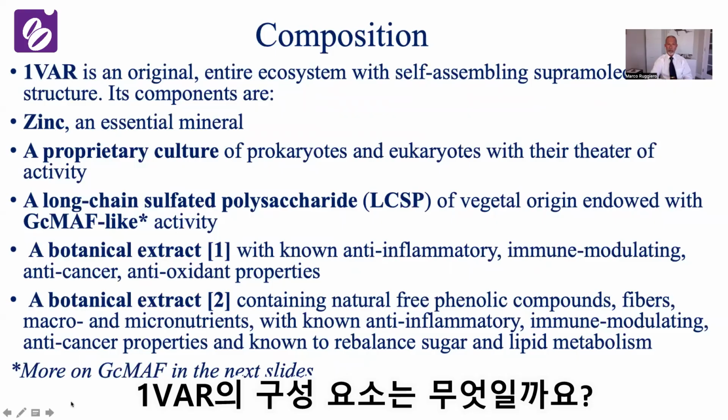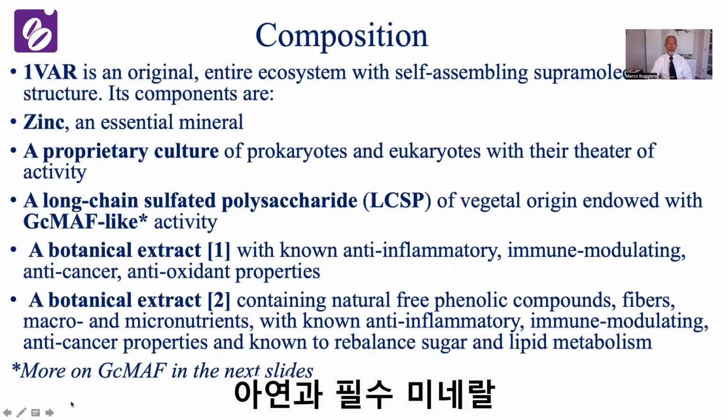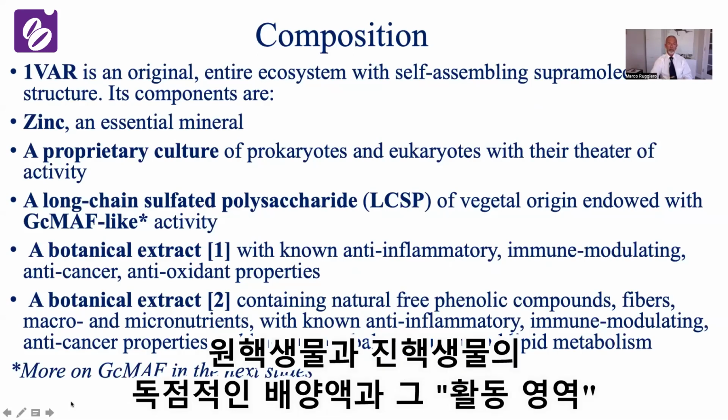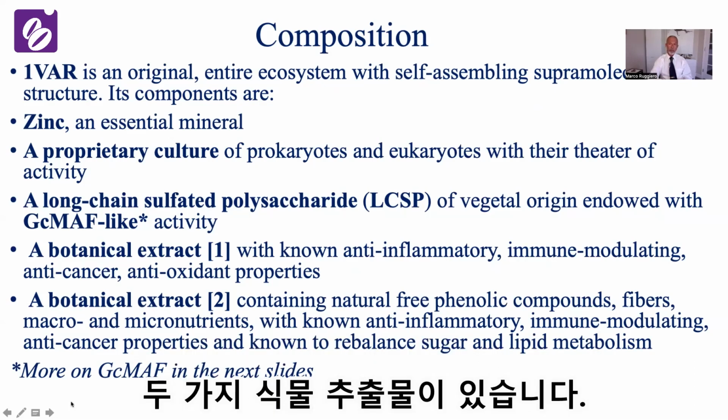What makes OneVar? OneVar is an original entire ecosystem with self-assembling supramolecular structures. The components are zinc, an essential mineral, a proprietary culture of prokaryotes and eukaryotes with their theater of activity, a long-chain sulfated polysaccharide, LCSP, of vegetal origin, endowed with GcMAF-like activity. And then there are two botanical extracts.